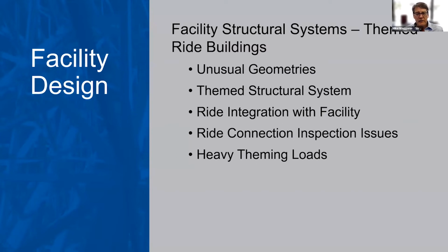The ride integration happens within the facility. We have to build support for the ride, and we have to build accommodations for the ride to pass through the structure. We always end up with some sort of ride connection inspection issues. As a ride goes through its life, there are periodic instances in which all the connections need to be inspected. And that includes those that anchor it to the structure or anchor it to the foundations. And so having those visible is a very important aspect of putting the ride together. We also have heavy theming loads because, like I said, the building is part of the experience, and there's heavy theming to create the appearance of the theme.